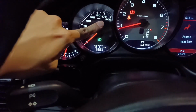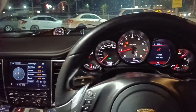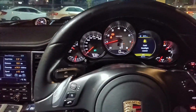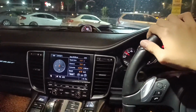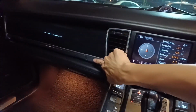The meter is until 200 kilometers per hour. Of course, this car can do more because of the capability of the V8 engine. So the Panamera 4S comes with a 4.8 liter V8 naturally aspirated engine for Malaysian markets. Of course, there are a lot of engine variations in the Porsche Panamera family. There are a lot of updated versions as well as facelifted versions.